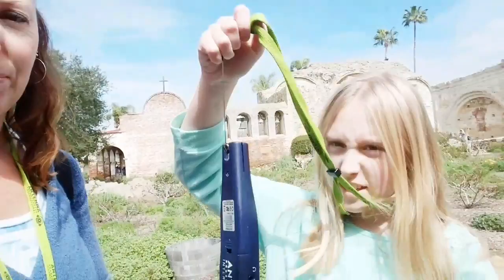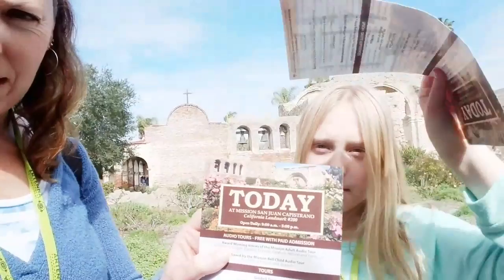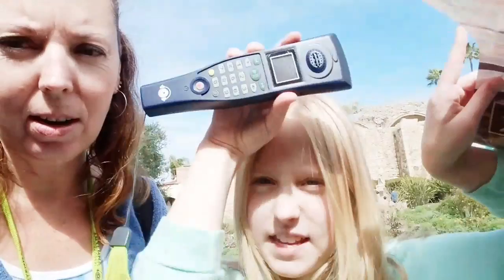By the way, you guys want to see something really cool? We have these little remote things and a map. The map will tell us what areas have audio, and then we press the number and it'll talk and tell us about it. So we'll definitely have you guys hear everything so you don't have to buy it yourself. All right, enjoy. You're welcome.